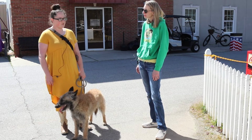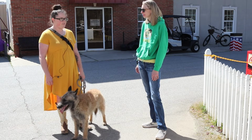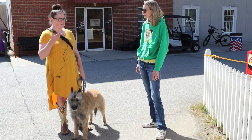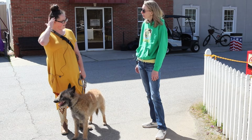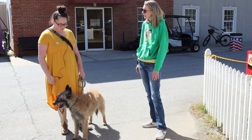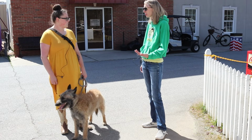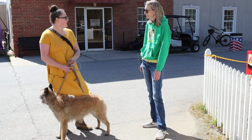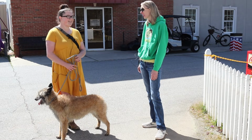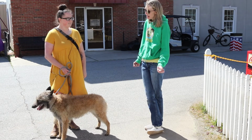I think similar to other Belgians, joint issues, seizures. Our OFA checklist, I believe, is hips, elbows, eyes, and possibly cardiac. Okay. But overall, they're pretty healthy. I was going to say, since they're not such a popular breed, hopefully that means they're pretty healthy. Yeah. You just have to be careful line-wise because the gene pool's smaller. Yeah. So activity level we've covered.